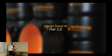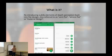The first one is this web design graphic trend of Flat 2.0. Flat 2.0 is actually an improvement of this really hip modern trend of flat. Flat design is basically anything that looks very minimalistic, very simple, with no depth perception. But Flat 2.0, also known as semi-flat or almost flat, or what Google wants to coin as material design, that's the upcoming term, is where you reintroduce some subtle elements of depth, like some shadow, some weight.